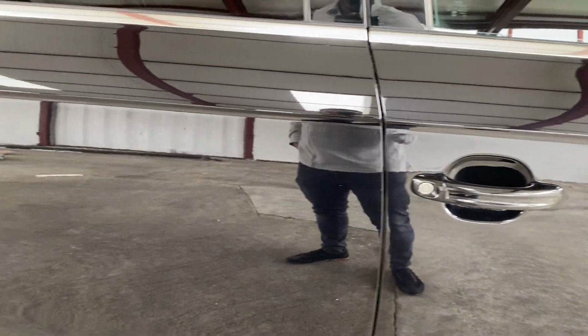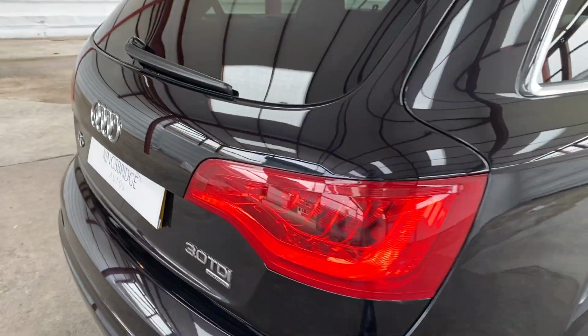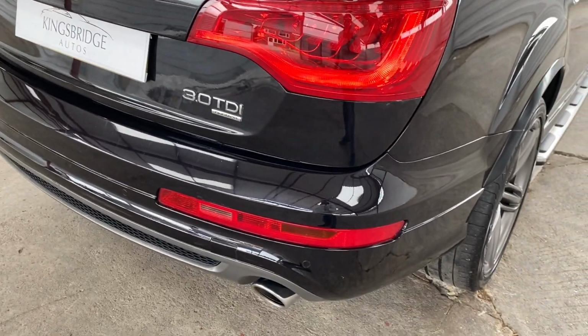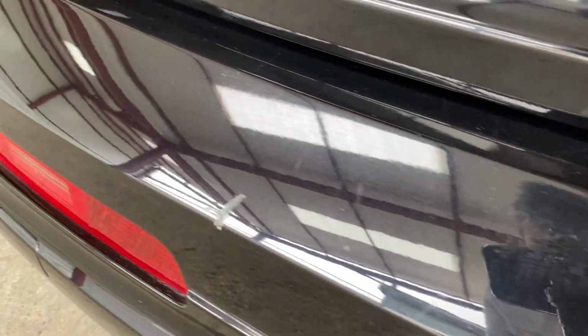Got your side steps there. You can see it's polished to an absolute mirror. This has been machine polished. When I say polished, not just polished with a bit of polish and a sponge. I mean machine polished with a professional rotary machine. Again, a few marks on the bumper, as you can see there.